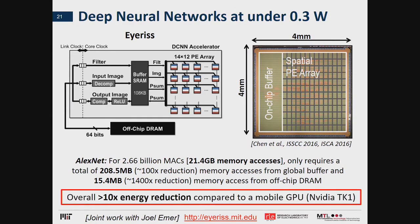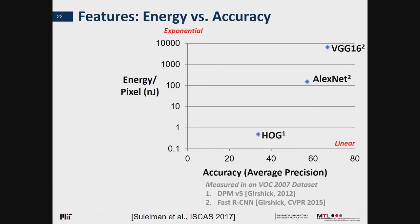Right, and so all in all, at the time we compared it to an NVIDIA TK1, and we get about an order of magnitude energy reduction. So this was the first step, but when we take a step back and forget about neural nets, what if all I really care about is the trade-off between energy versus accuracy, and I'm willing to take any solution? If I'm more of an applications person and I don't care about the hardware, we can also start comparing these different designs.